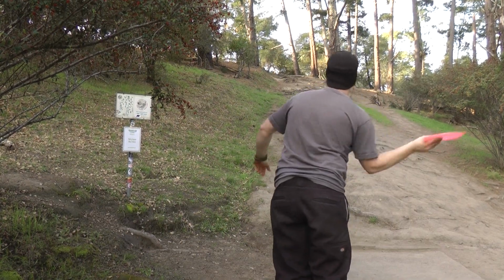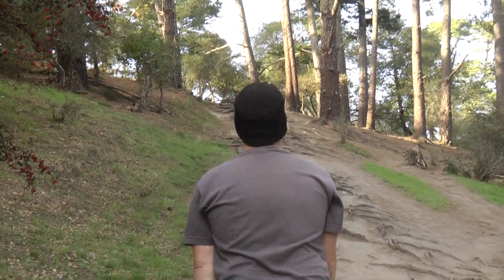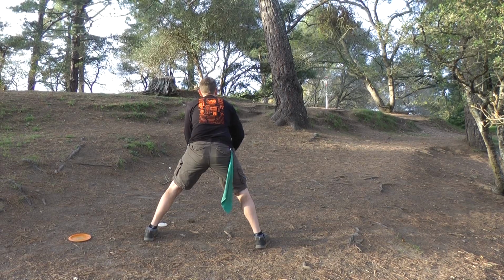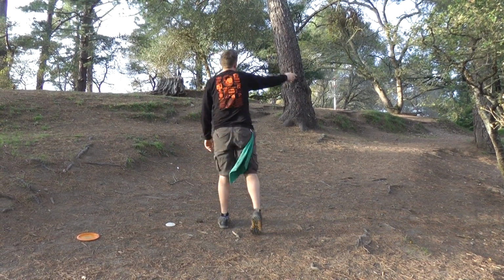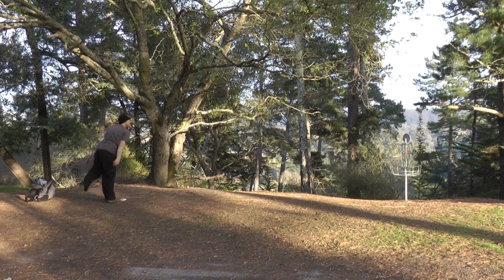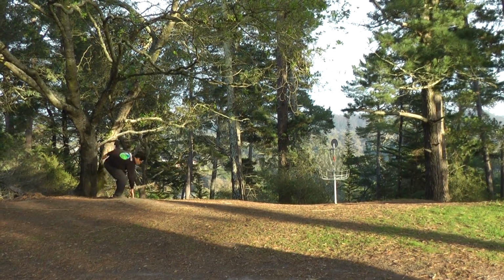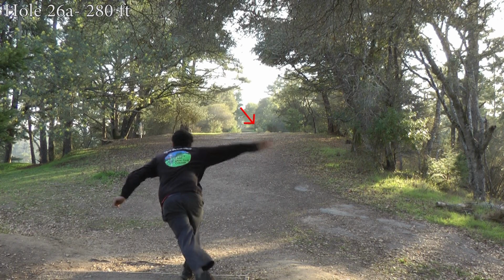That did. And here's Jammer. You see all those roots in the ground? Yeah, those aren't fun. No. Those will make you roll. They will. They tend to stop your disc pretty quickly. There's Sean for birdie. Oh, just a little bit short. So here's Jammer for his birdie. Nice putt. And here is Shasta. Very nice. Pretty much the same putt. Hits it too. And we are on to hole 26A.